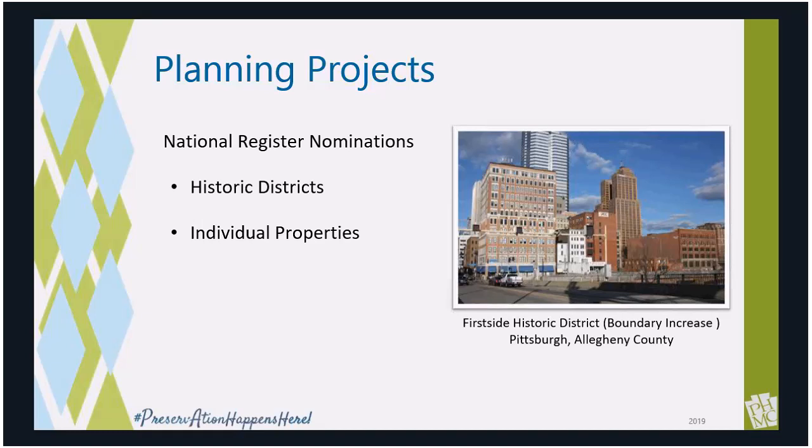So you don't want to be requesting $5,000 for a $10,000 project when our staff feels that the larger resource is really another 400 buildings, which will dramatically increase how much survey or narrative you have to prepare as part of the nomination. I will say that we do have a priority for historic district requests and applications over individual property nominations, mainly because of the increased impact throughout the community. But we do accept nominations for individual properties.